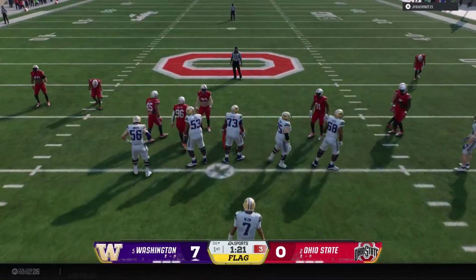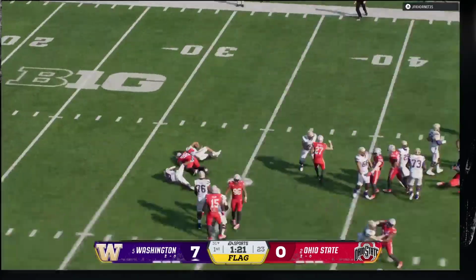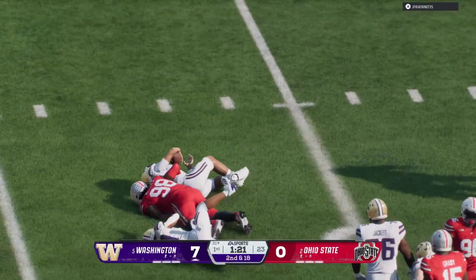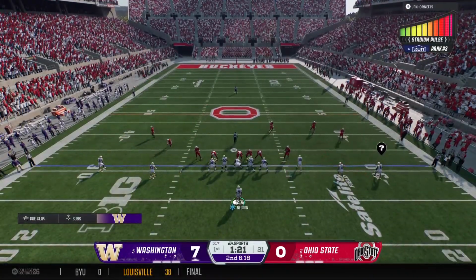And somebody up there got a little too antsy at the line of scrimmage. Pretty easy call for the head coach. He will accept that penalty, of course. What's the play call here on second down for this offense?